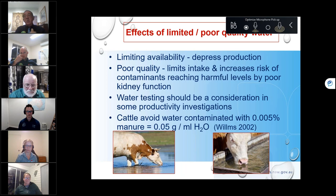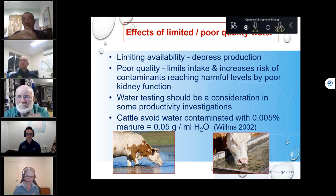It affects the males much worse than the females, because the females have a short passage from the bladder to the outside. The males have a much longer, thinner one that goes all the way through that kinky S-bend of the penis, and that's where the stones get caught. I've seen people in the Middle East with massive stones that they peed out, sharp and jagged in all sorts of ways. I hope I'm painting a picture for you. Water testing should be a consideration in productivity, not in all, but in some.